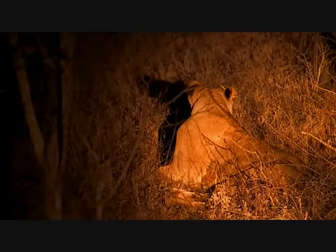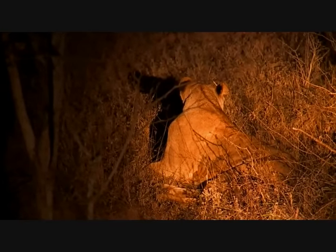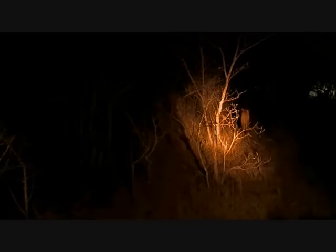I can hear movement off to my left. I'm just going to spotlight in that direction. Here we go, there's the other lioness, just making her way along. They're both up now.